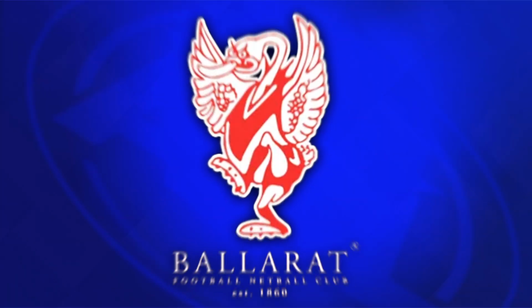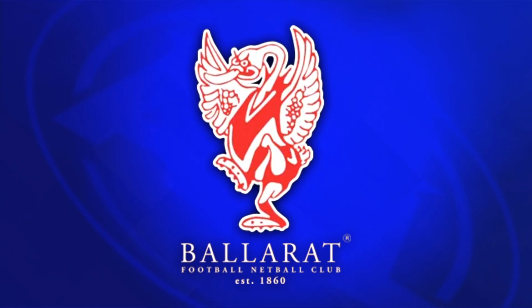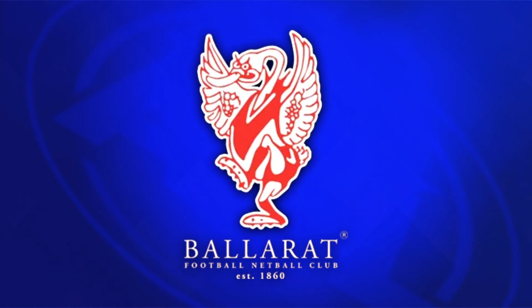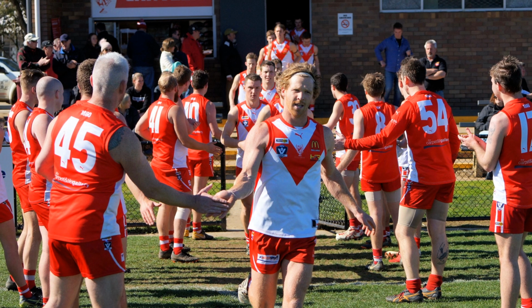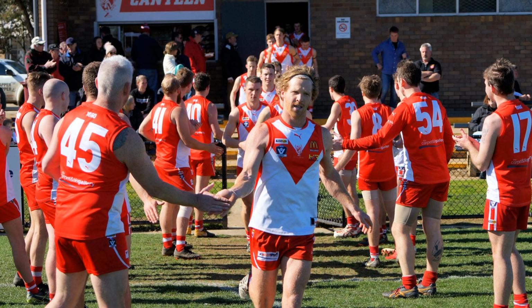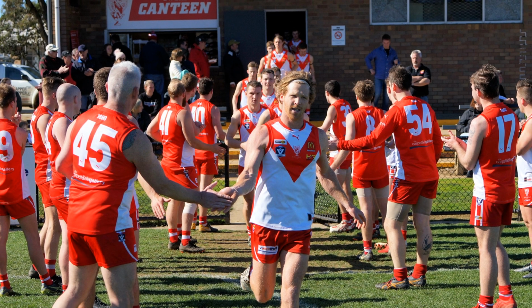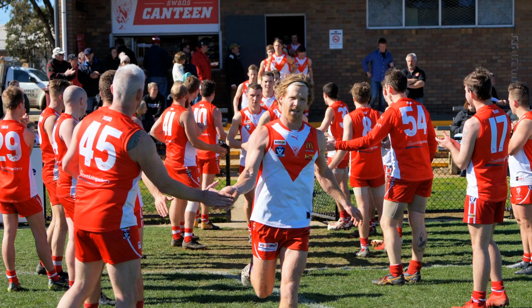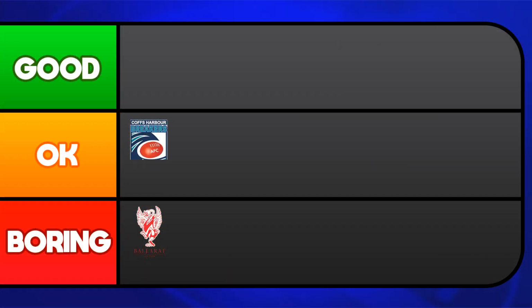For Victoria, we have the Ballarat Swans. Their logo is absolutely terrible. It's very dated, and that's also just the most screwed up looking swan I've ever seen. Their jumper's not bad. The white front, red back combo is interesting, but it would probably be a bit of a clash nightmare at times. But the problem I have is that this is just basically a South Melbourne jumper. There's nothing really unique about it, so overall I put Ballarat in the boring tier.